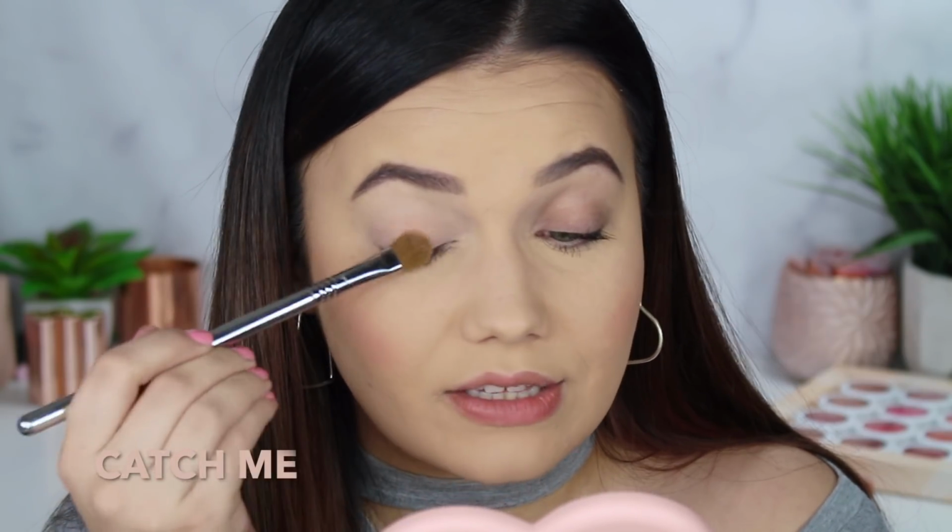No. So the very first shadow is called Catch Me and it's just a light peachy color. I'm using my Sigma Beauty E60 large shader brush for this. And I'm sure you all know exactly how this is going to look. We've seen this shadow many, many times. So there is the shadow Catch Me.